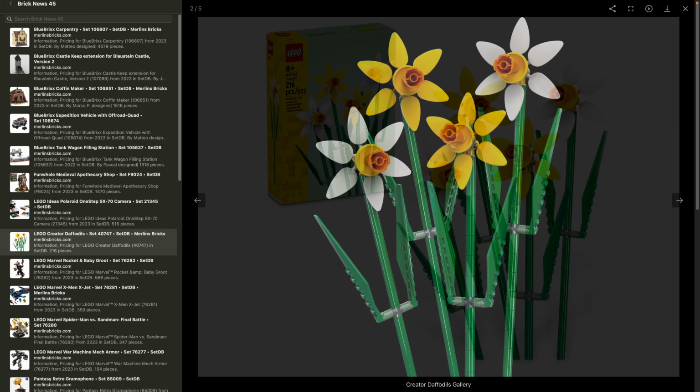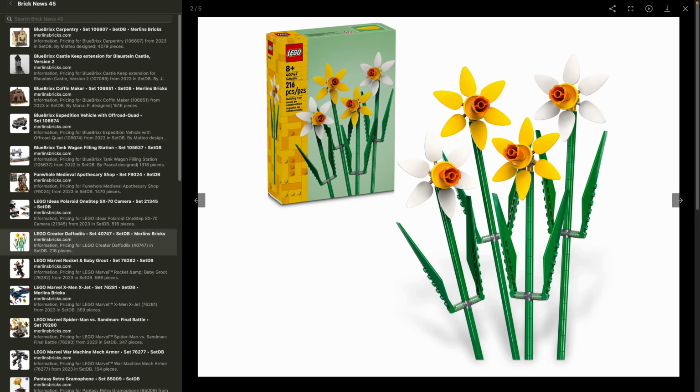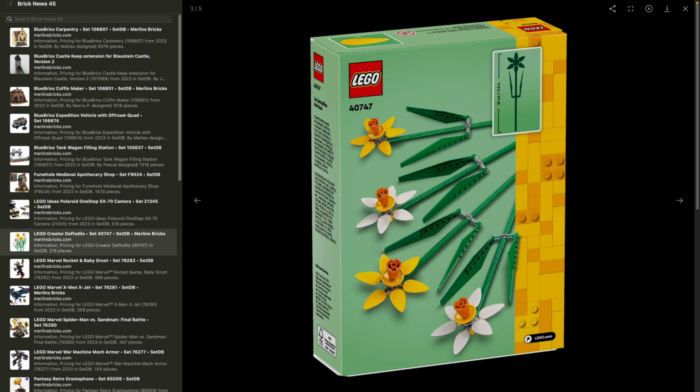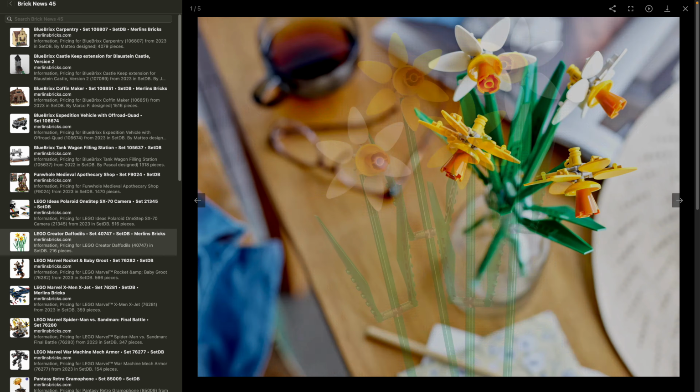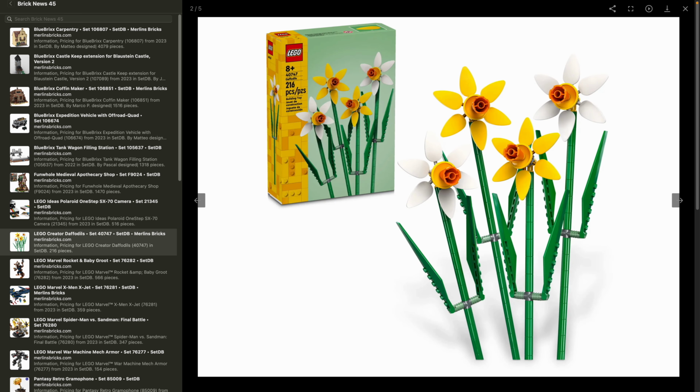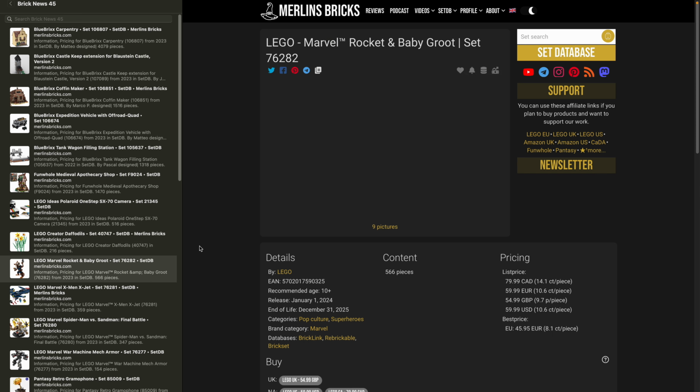And yeah, I mean, it's still another very simple flower set. I've never really understood these. I mean, the botanical collection has a lot of great stuff to offer. I don't know why they do these smaller pieces, but I guess it's like, you know, a small present or something. Or maybe these huge sets out of the botanical collection are not your cup of tea. So this may be a more interesting one.